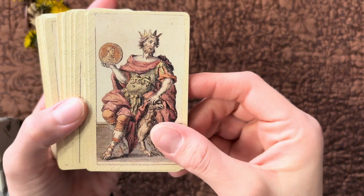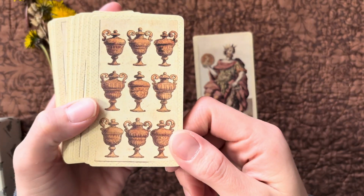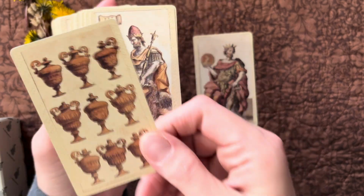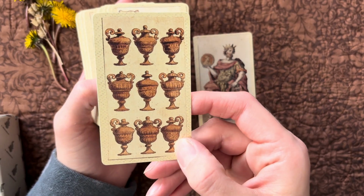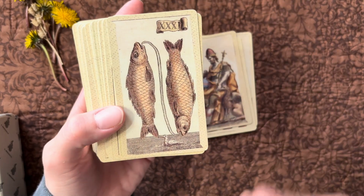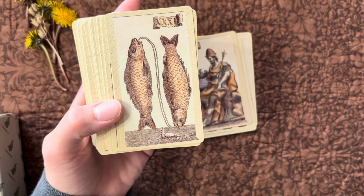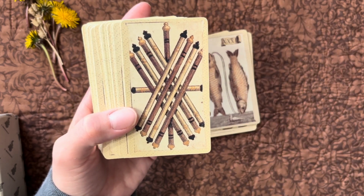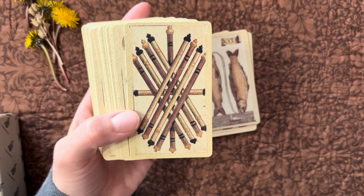But let me just show, look how beautiful that is. It's so simple, but it's perfect. This is so pleasing to look at. I don't know if they call it urns or chalices or cups. This has 97 cards. They have astrology, so this is Pisces. They have the virtues and they have the earth signs or the elements.